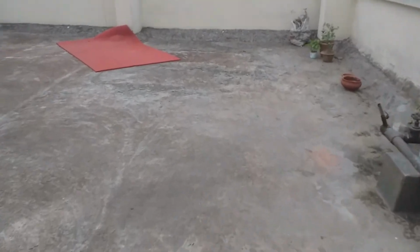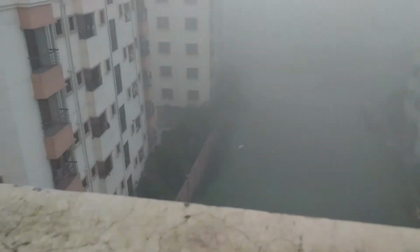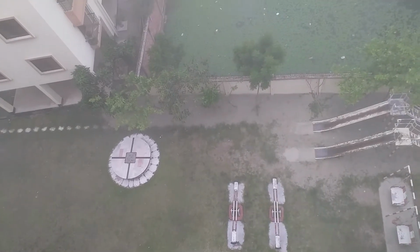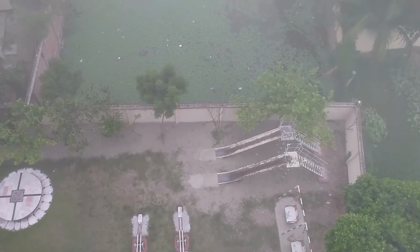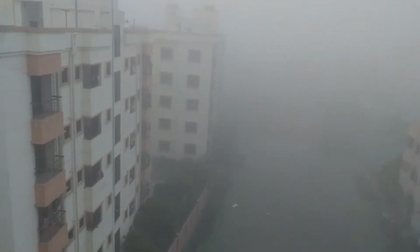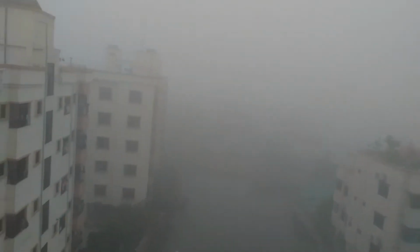In BRAC Town, we have also a children's park. You can see here the children's park. The children usually play in this children's park, and the environment outside the BRAC Town is also beautiful.